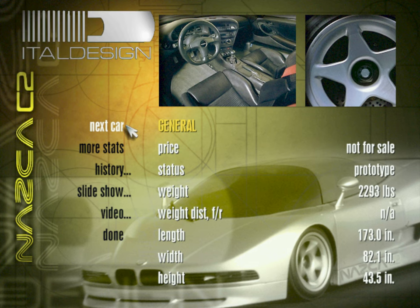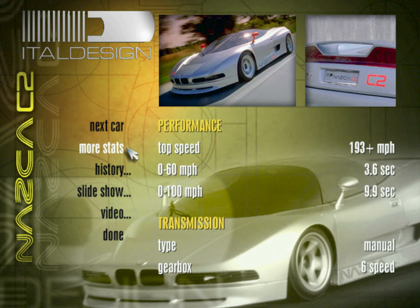Auto enthusiasts often argue that the optimum sports car would combine Italian styling with German running gear. And that's just what Italdesign has achieved with its prototype Nazca C2. Styling is by Giugiaro with its carbon fiber Le Mans race car bodywork, minimal ground clearance, wide grippy tires, and semi-gullwing doors. The Nazca was developed for performance driving at the highest level.